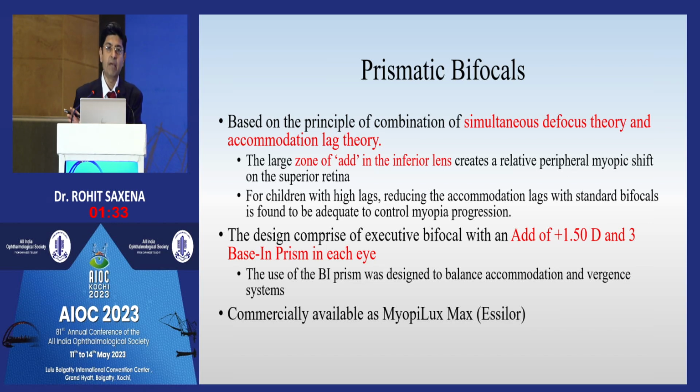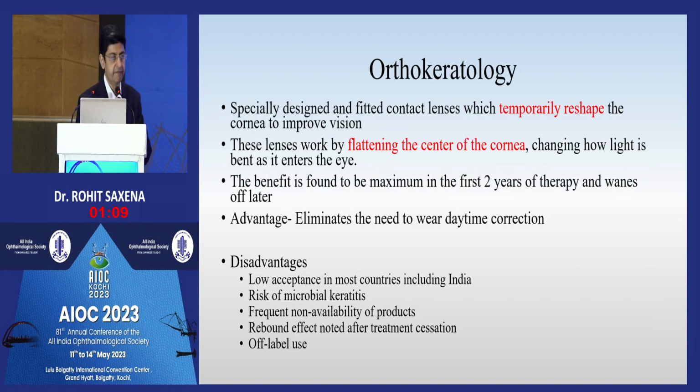And while some time back we never used to think that myopic children are ever going to have an accommodative related problem, there is increasing evidence that some group of them has an accommodative issue, and therefore it's very, very important to identify these children and probably treat them separately. Many of them may require these near adds along with base-in prisms. So these are available, and in this small subgroup of children, they have been found to be fairly effective.